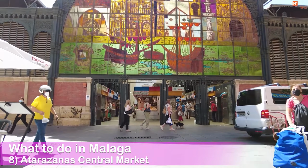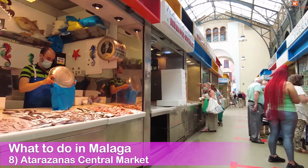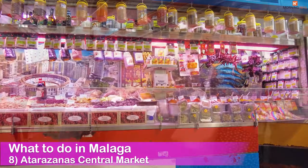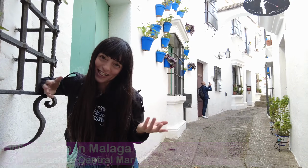And the Atarazanas Central Market, which is one of the most important shopping centers in the city, where you will see everyday people of Malaga coming to buy fresh food. And for us, the visitors, we can go and try tapas and fresh pescadito, which is this typical small fried fish, or just stroll along the market, which is a very nice building.